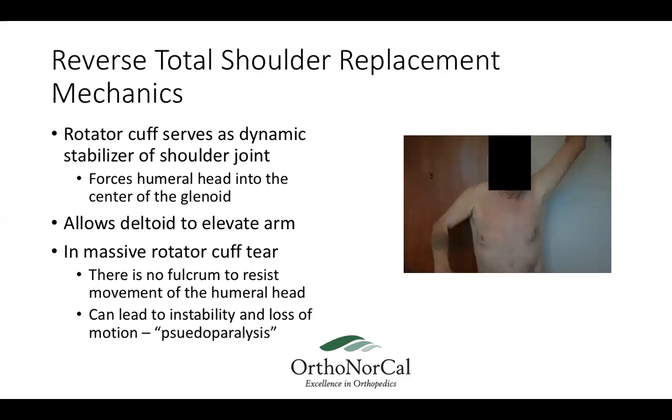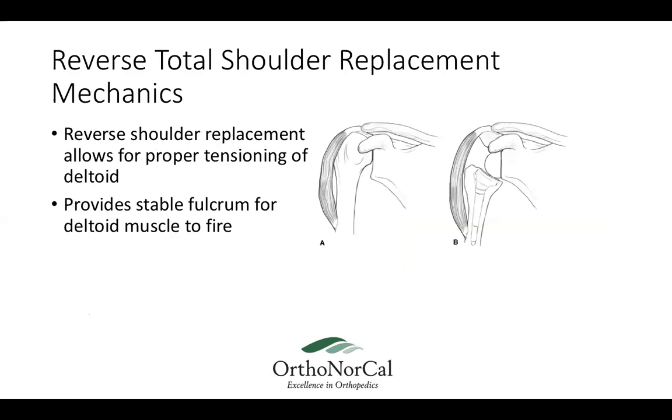So what happens is that the rotator cuff serves as a dynamic stabilizer of the joint. It forces the ball down onto the center of the glenoid, or the socket, and allows the deltoid to elevate the arm. In a massive cuff tear, there's really no fulcrum to resist the movement of the humeral head, so it drives upwards. This can lead to instability or loss of motion, which is referred to as pseudoparalysis. In the picture, you have somebody with good motion in his left shoulder, and in the right shoulder he can't move the arm, and that is referred to as pseudoparalysis.